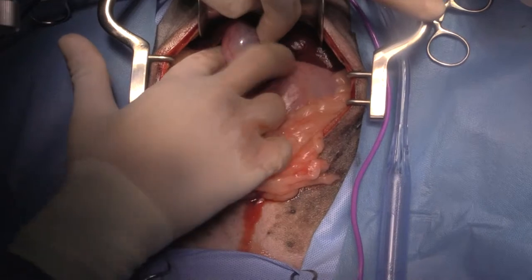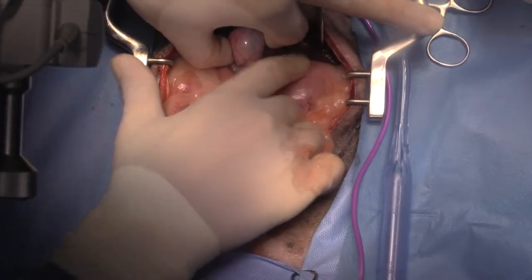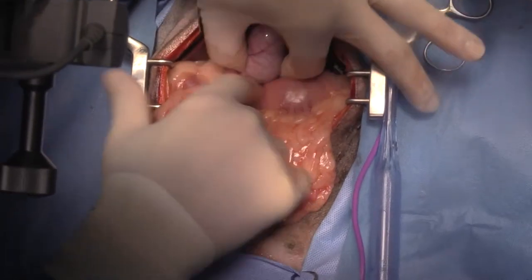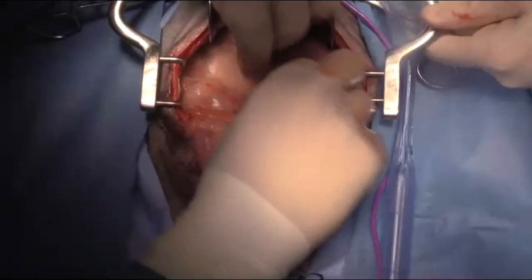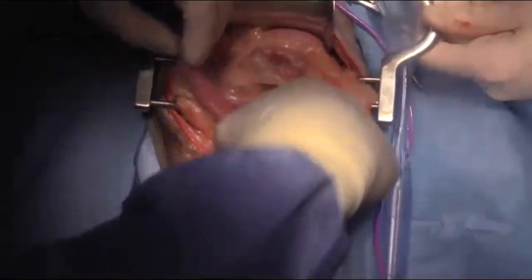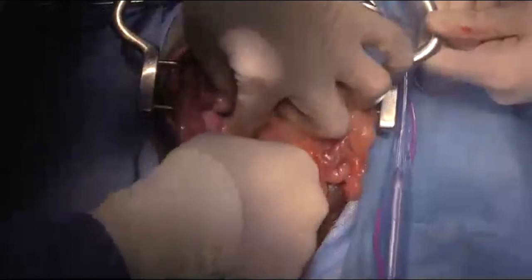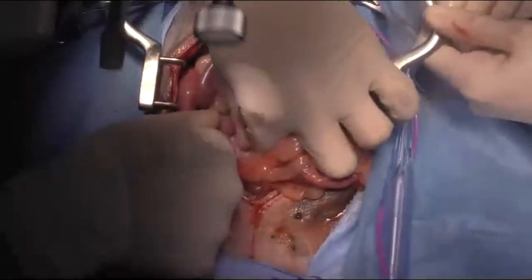Okay, so that gallbladder we can see, it's kind of got this opaque appearance. It's very, very firm to palpate. And so it does look fairly typical of a mucocele. I just removed the falciform fat to make it easier for closure and visibility once you're inside the abdomen here. So just following the duodenum around, past the duodenal flexure.